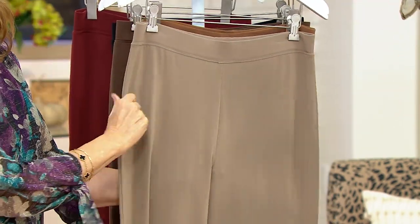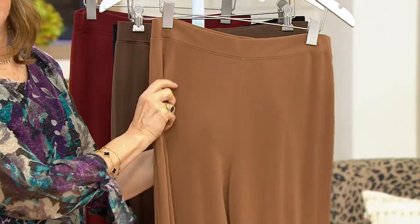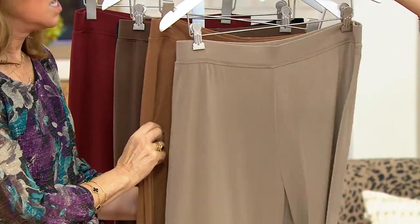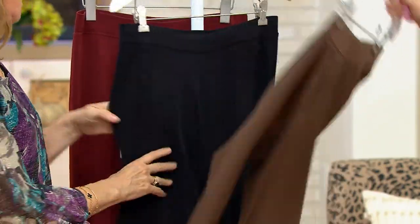There is your toffee. This is great because we ended up with the browns together. So there's toffee, gorgeous. That's toffee, this is mushroom. Mushroom, toffee, vintage brown. And then we have it in black.